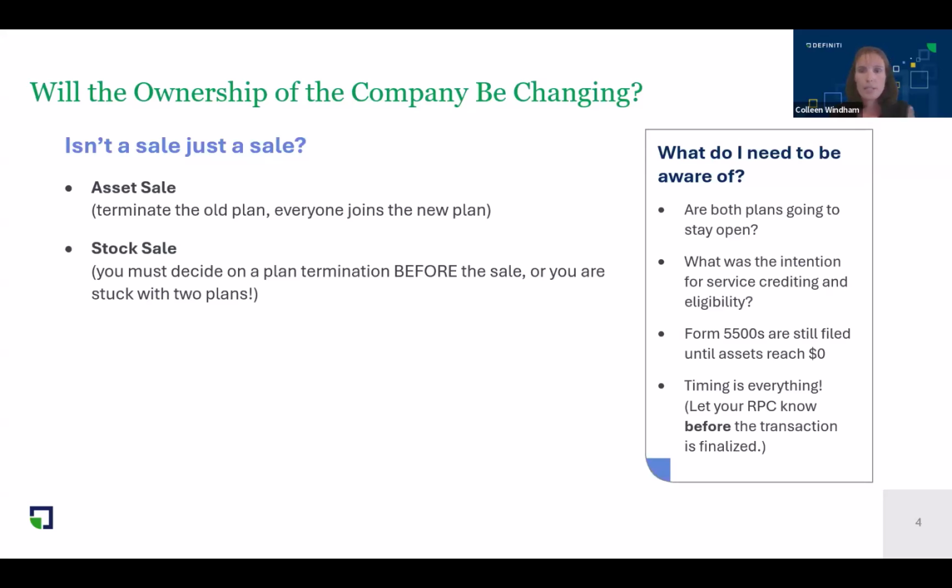So if we were sitting across a Zoom and talking about what we should think about for the upcoming year, one of my questions to you would be, hey, has there been any ownership changes? Well, sometimes I'll get the, Colleen, I sold the business, that's what we're doing. A sale is just a sale, let's all move on. Well, for 401k plans, the IRS gets really picky. So we want to make sure that we're addressing any sales and matching what the intention of the sale was.